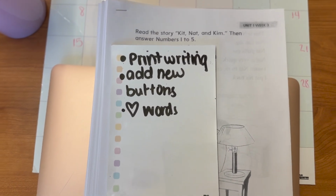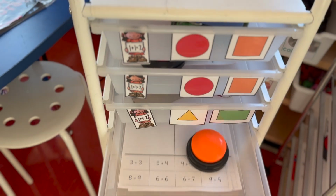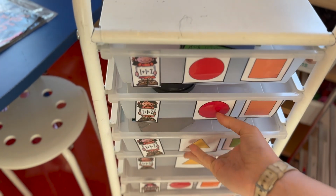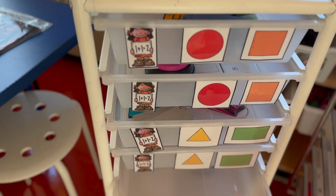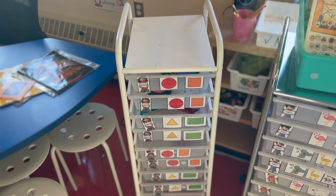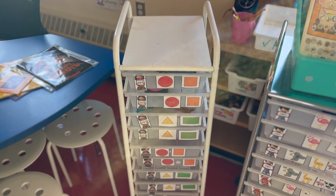I just sent the printing to the copier, and now I'm going to go make copies of these Heart Word maps. So I forgot that today we're actually doing 4 centers in math instead of 2 because we're taking the quiz today, and I do the quiz in small groups, so I have a couple drawers I need to fill. So before I put the buttons in, I'm going to run down to our copier because that's where I have all of the copies that my team made me.